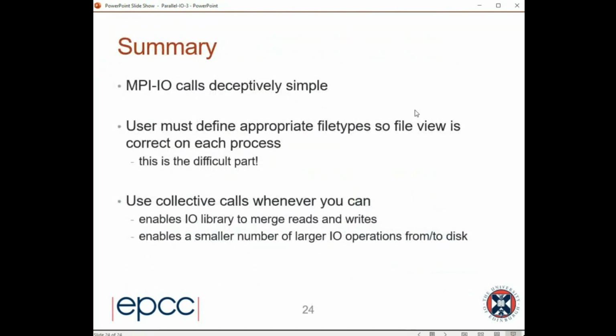So, summary: MPI-IO calls are deceptively simple. You know, open, read, write, close, but all the difficulty, all the complexity is hidden in setting the file view. The user must define appropriate file types so the file view is correct on each process. And use collective calls whenever you can, which enables the I/O library to merge reads and writes into a smaller number of larger I/O operations from or to disk.